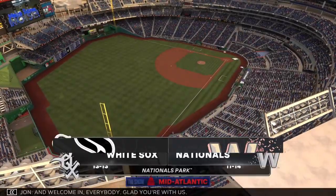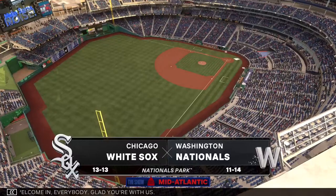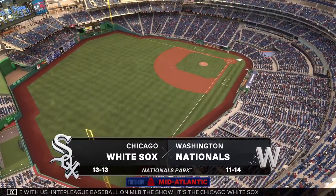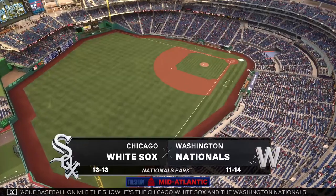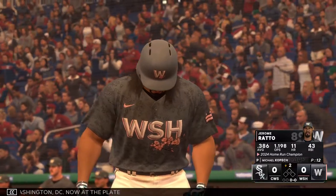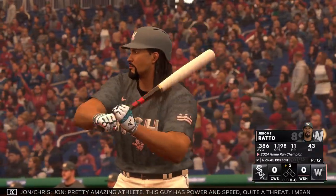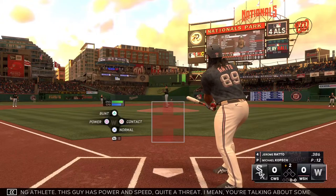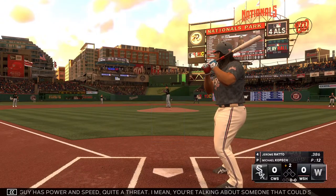And welcome in, everybody. Glad you're with us. Interleague Baseball on MLB The Show. It's the Chicago White Sox and the Washington Nationals. Back in Washington, D.C., now at the plate, Jerome Ratto. Pretty amazing athlete this guy is. Power and speed, quite a threat. I mean, you're talking about someone that could steal your bag and go deep.